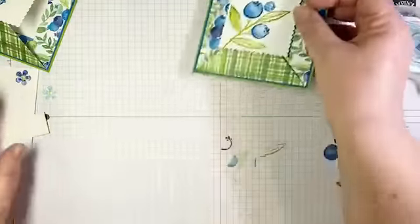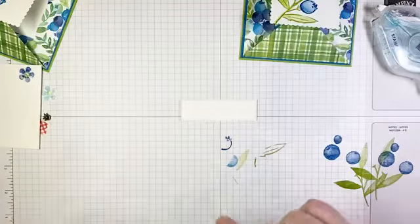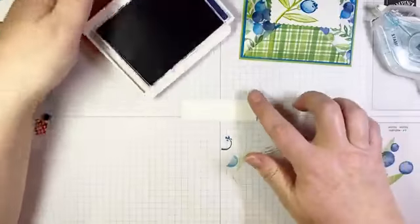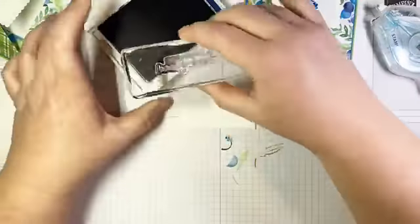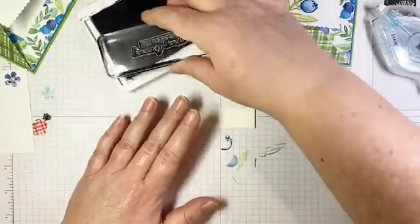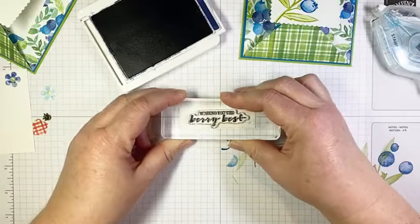All right. Then we are going to add our sentiment label. So this is a stitched rectangle cut from Whisper White cardstock. And I'm going to stamp with some Night of Navy ink just because I wanted my sentiment to be a little bit darker. And I'm using the Wishing You the Berry Best. I love all the little berry puns in this stamp set. So we're going to ink that up in the Night of Navy and just stamp it centered on our label.